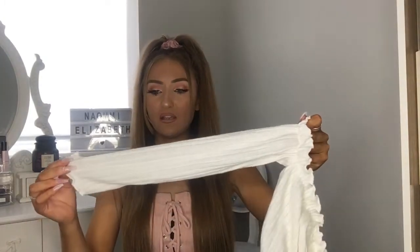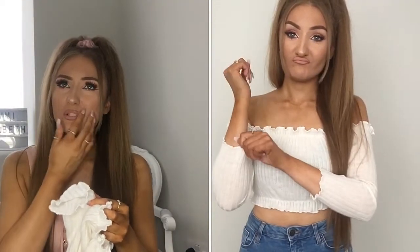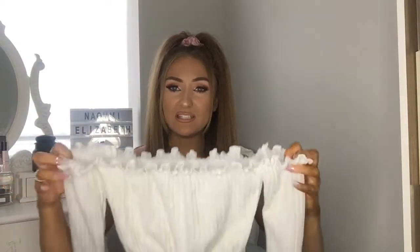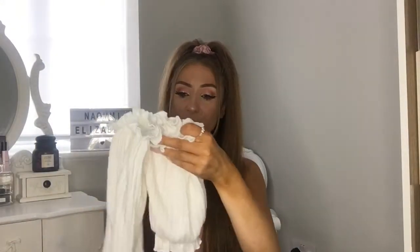The only downfall about this, I would say, is that the sleeves are quite short. I'm not sure if they were supposed to be full length or 3/4, but they definitely come as a 3/4 on me. Nevertheless, I absolutely love this top. It's like a knitted ribbed material, which is just so nice and looks so much more expensive than the £4 that I paid for it. So that was the next thing.